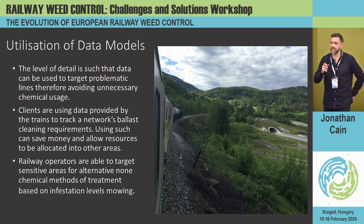And lastly, railway operators are able to target sensitive areas. So we know in Sweden, again, what Harold was saying, if 80% of a section of track is sensitive area, then is there any point in spraying the 20%? The argument could be we can map the whole of that line, we can see what level of infestation is, and then they can send a mechanical team in to treat the sensitive area without using invasive methods of treatment. So there's lots of methods.